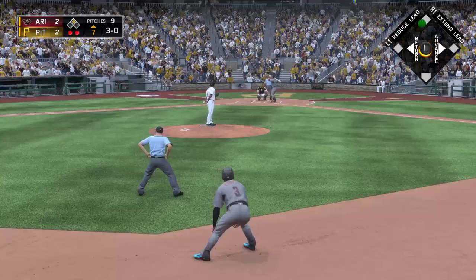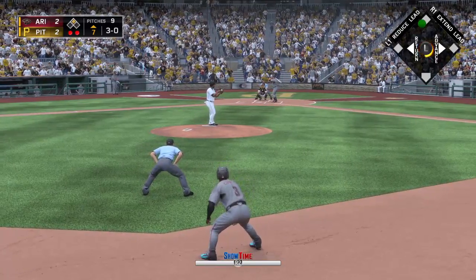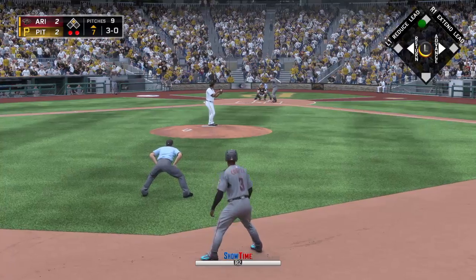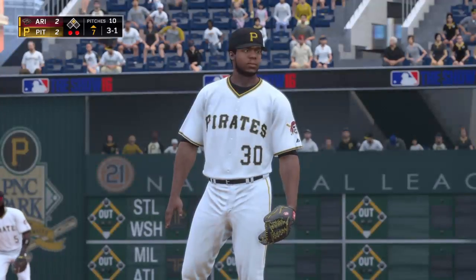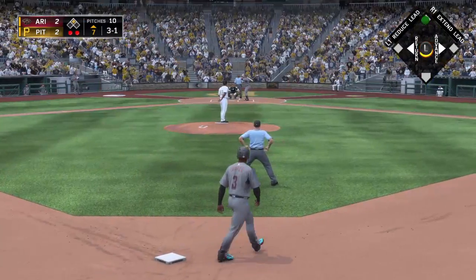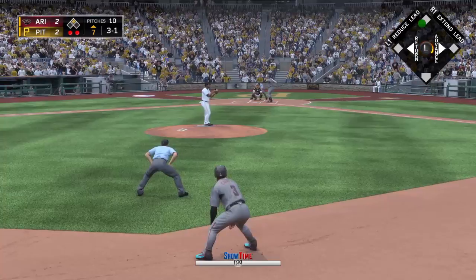Paul Goldschmidt digs in, looking to send something into the outfield that gives that go-ahead run a chance to score from second. Well, no complaints on this end, guys. You've got to love any game that's this tight, this late. And, oh, he thought that was ball 4, but it's called a strike. 3-1 now.